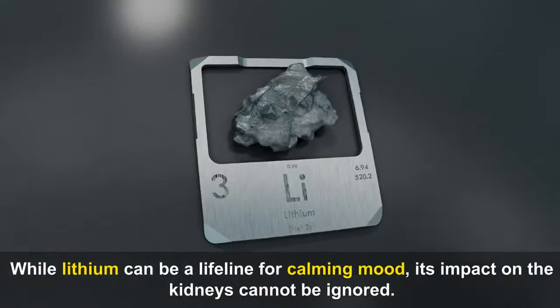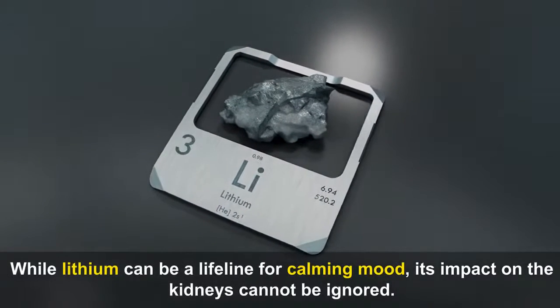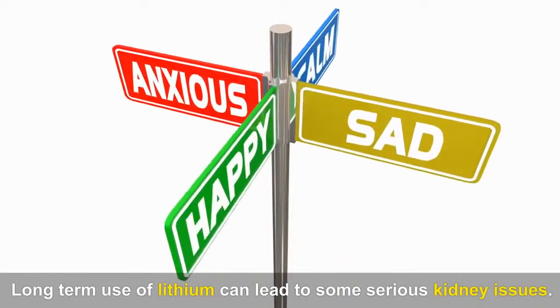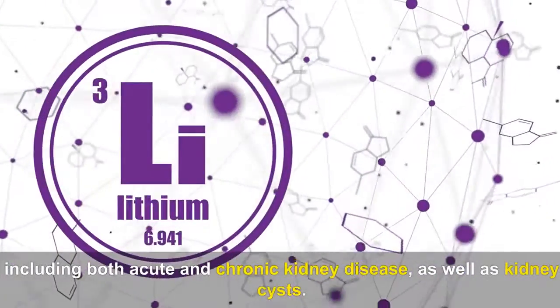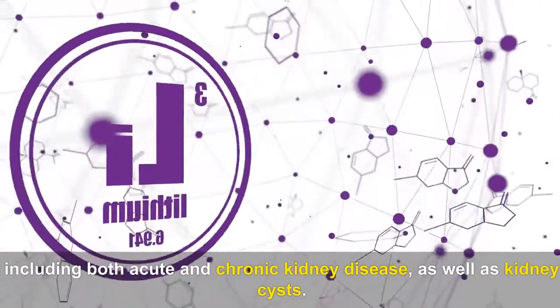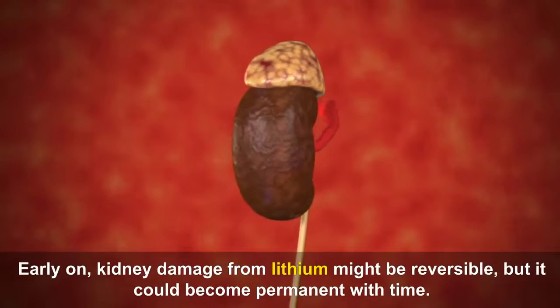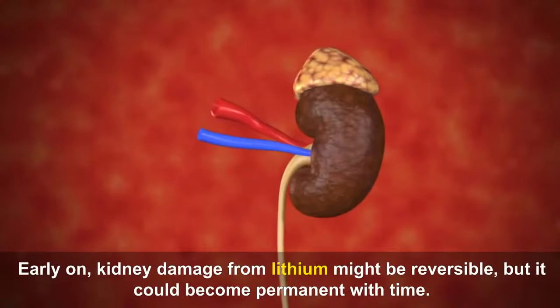While lithium can be a lifeline for calming mood, its impact on the kidneys cannot be ignored. Long-term use of lithium can lead to some serious kidney issues, including both acute and chronic kidney disease, as well as kidney cysts. Early on, kidney damage from lithium might be reversible, but it could become permanent with time.